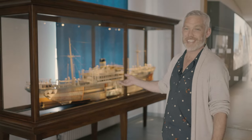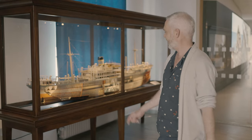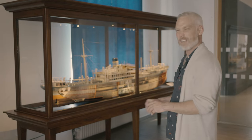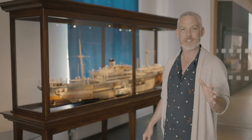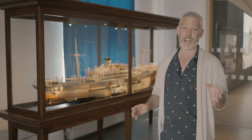It's wonderful to see the Argentina, the first model we filmed yesterday morning, is now safely back in its case for everyone to see. If only these models could speak, they'd be able to tell all of their friends what they've been through. And you need to make sure that you see the end results.